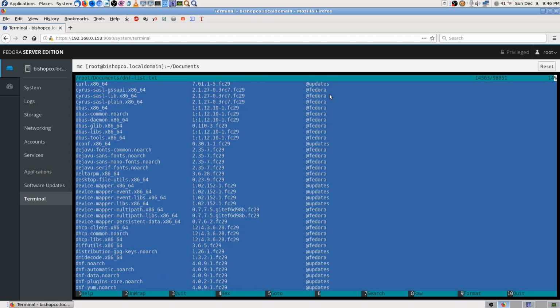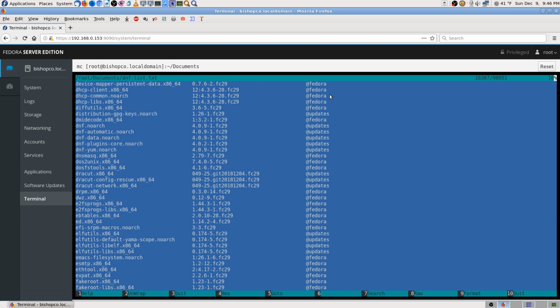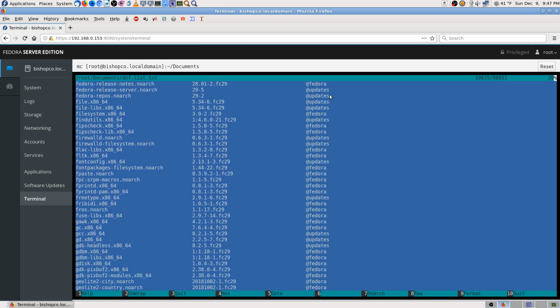And as you can see, this is pretty much a base system. I'm pretty sure I didn't get this extra stuff I added. But that's why I'd look in here and see. That's why I went ahead and did that command.